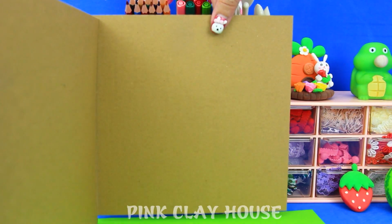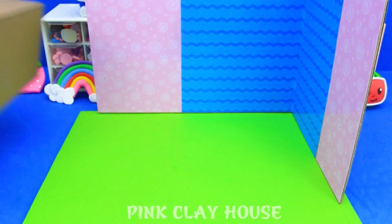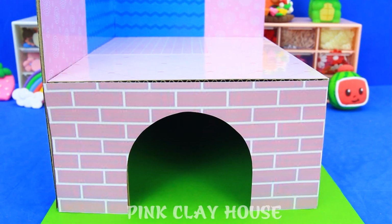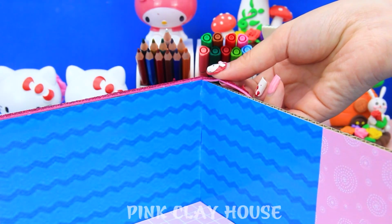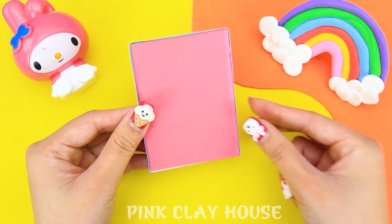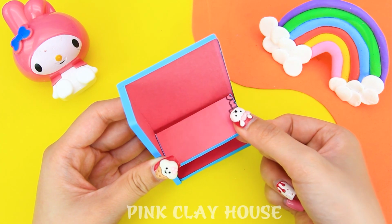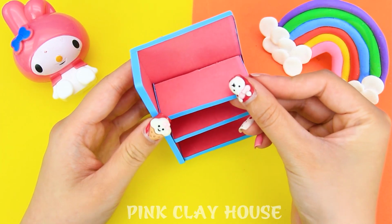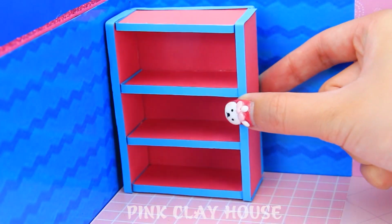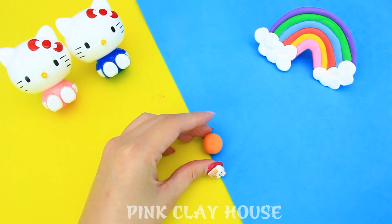Today we will build a miniature hospital. Let's continue with Anna. We will make a cabinet to store medical equipment, such as medicine, syringes, and bandages. Dig these clay lumps to create medical supplies.